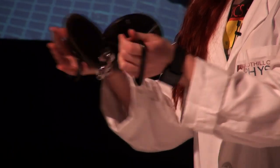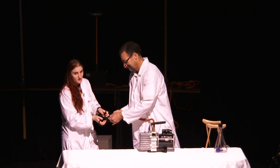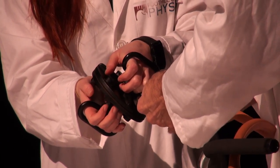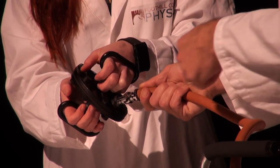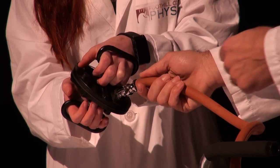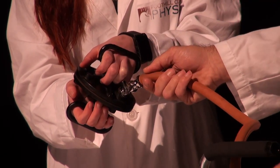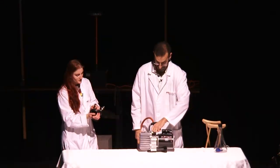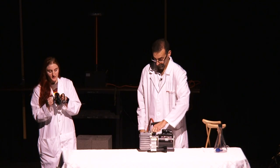And now we have these two discs. And because the atmospheric pressure is equal on the outside of the disks, and inside of the disks, when I go like this, it's really easy to take them apart. But if we use this vacuum pump to suck out the air in between the disks, the atmospheric pressure will no longer be equal between the disks and on the outside of the disk. And we'll see exactly what that does.